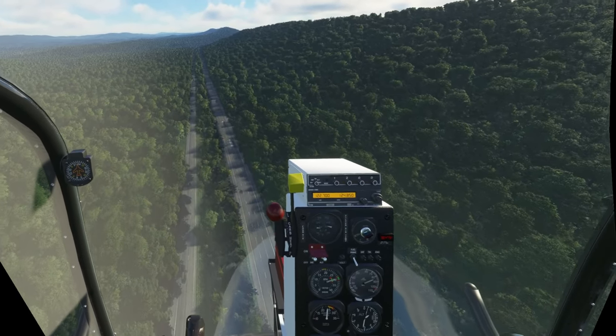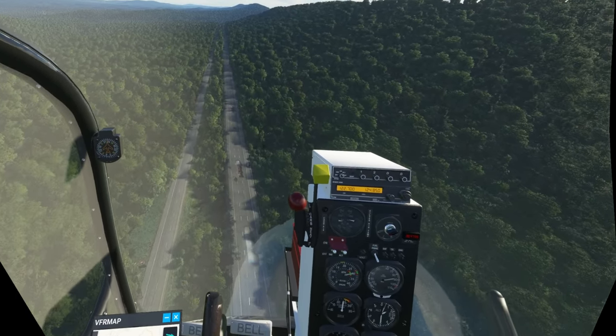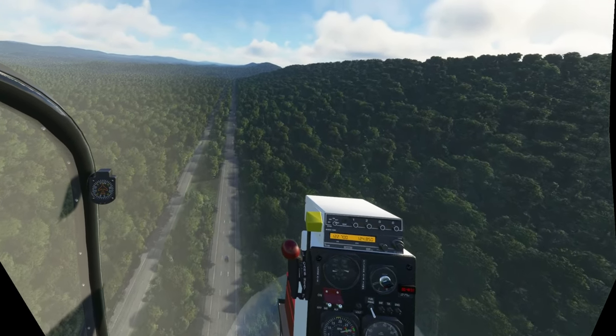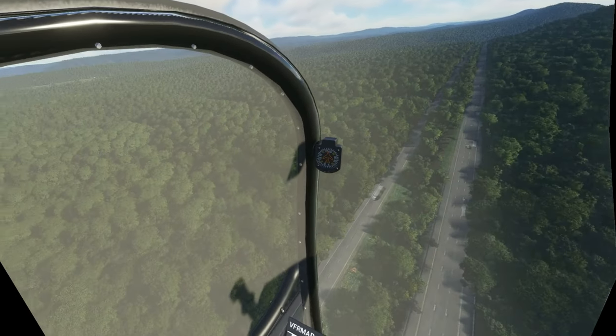Looks like a beautiful highway. Three lanes on one side, two on the other. Nice treed-in median. Pretty thick forest on either side.